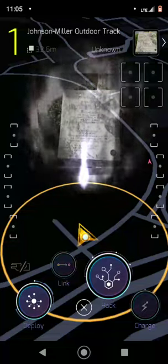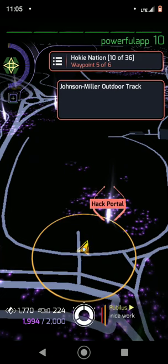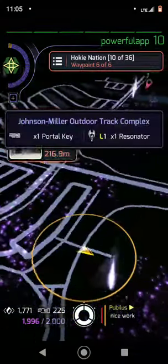Come on. It's an accurate spot, though. I'm right on it right now. It's not in the right spot. Acquired. Portal key. There you go. There we go.